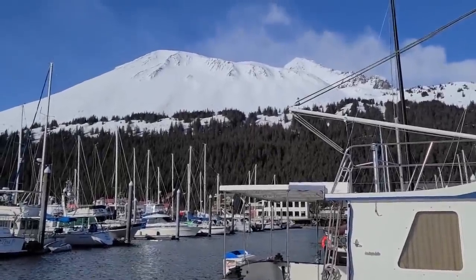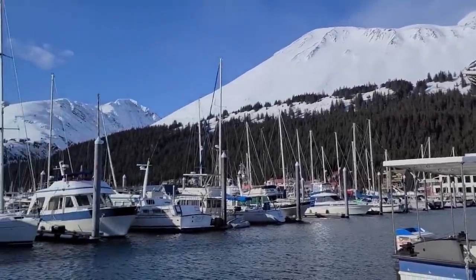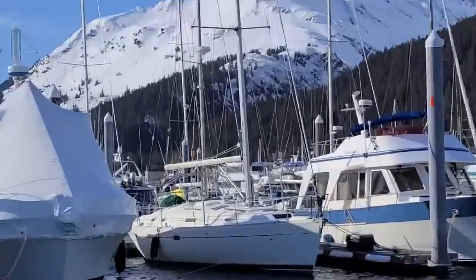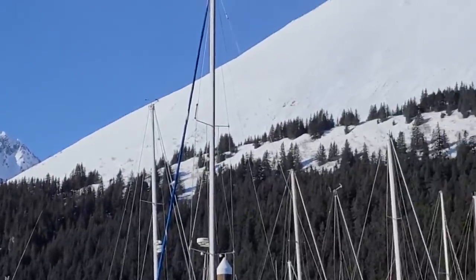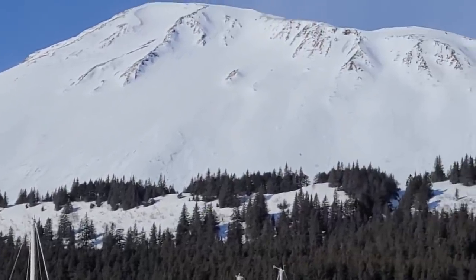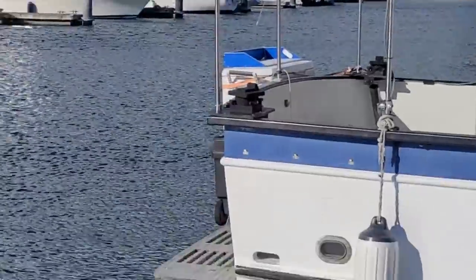There's Mount Marathon. Well, actually, okay, yeah, there's Mount Marathon. That's where they do that race, 4th of July. Yeah, look at that sun going through that turquoise water.